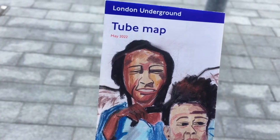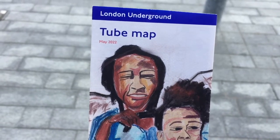So there we are, we're at the end of the line at Abbey Wood. If you're planning a trip on the new Elizabeth Line, you could pick up a tube map. An all new one has just been issued this week. So enjoy the new line and get travelling.